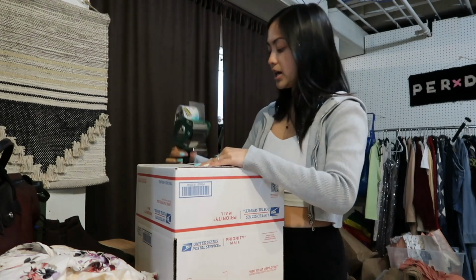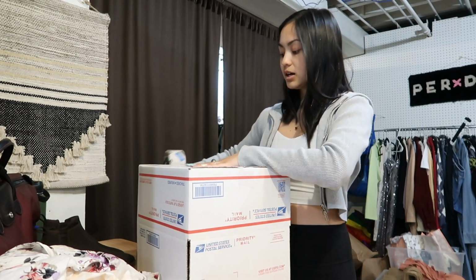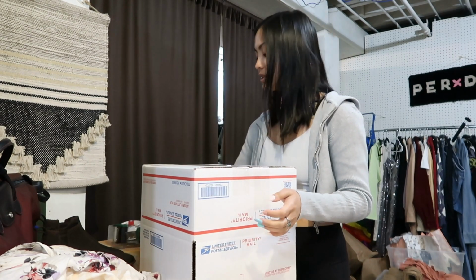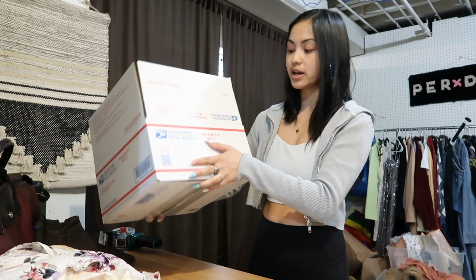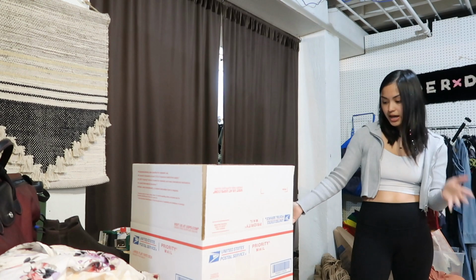Okay, I had to grab my tape to tape this box. I did a whole USPS supply run the other day, but I'm already out of my regular boxes, so I just have these big ones, unless I'm blind. But anyway, let's get into the sales.